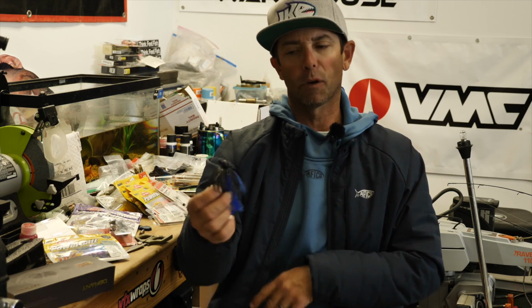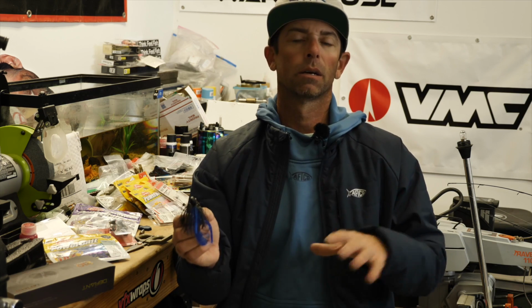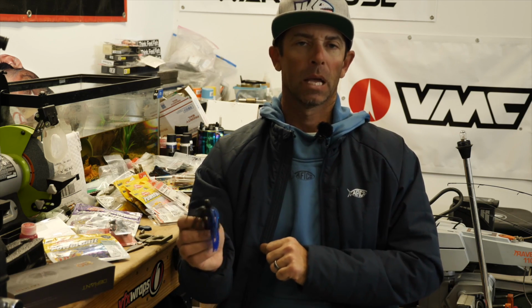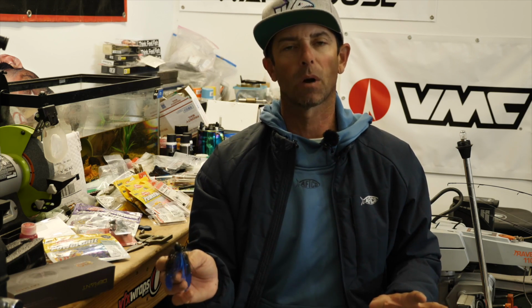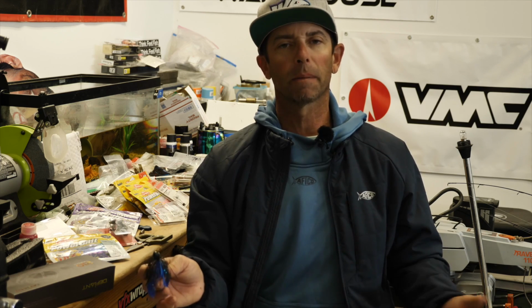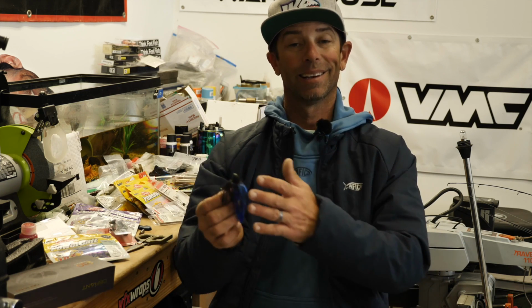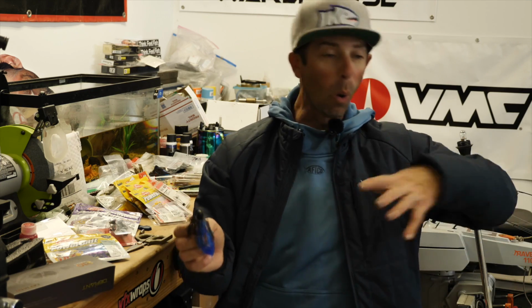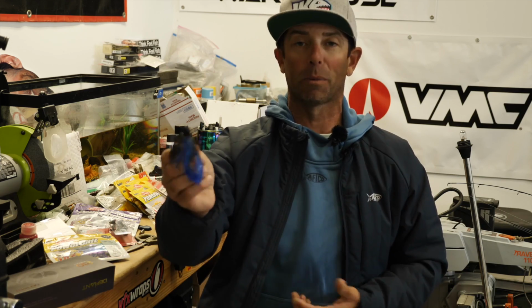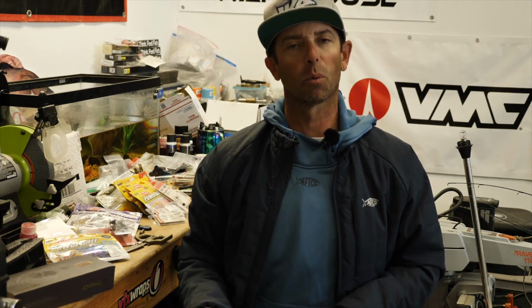Number 3 for me with a skirted jig is swimming the jig, medium retrieve. And I love swimming a jig when fish are suspended in the middle of the water column, right? A lot like a crankbait, but the great thing about a jig versus a crankbait, it's subtle. There's no rattle, there's no noise, there's not a bill, there's not treble hooks. It's just nice and subtle, coming through the middle of the water column.